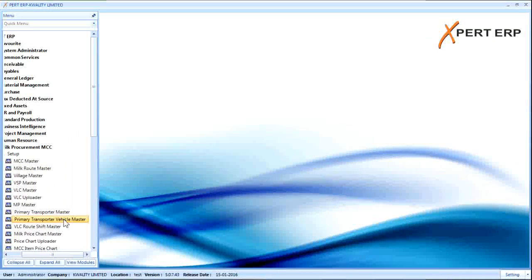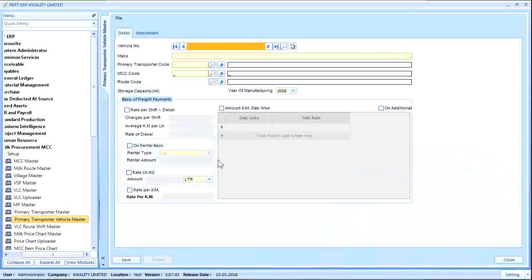Now, Primary Transporter Vehicle Master. Primary transporters are those transporters which carry milk from various VLCs to MCC. All detailed information related to primary transporter is captured in Primary Transporter Master. These transporters are created as vendors in the system. They carry milk in their vehicle on a particular route. All the vehicles used by primary transporter are defined here in Primary Transporter Vehicle Master.